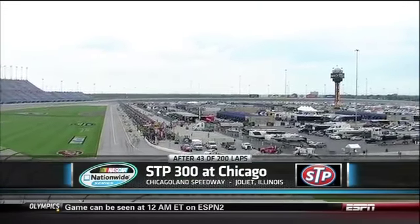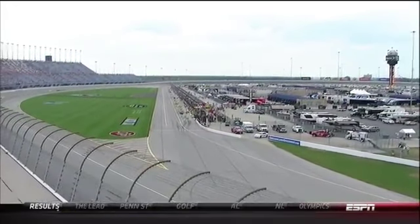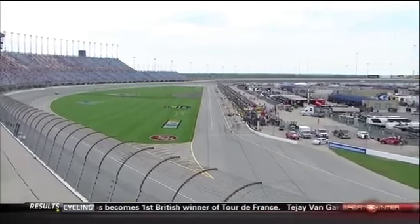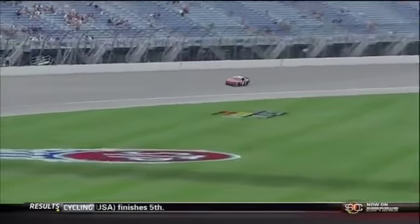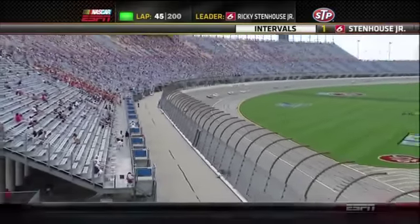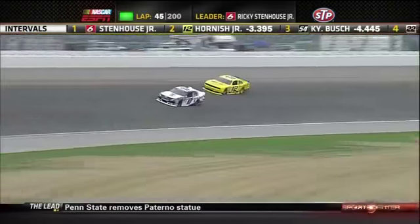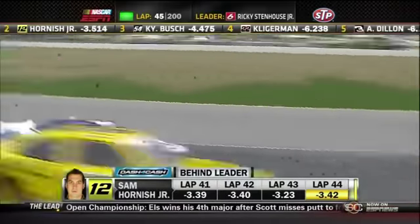We are watching the STP 300 for the NASCAR Nationwide Series here at Chicagoland Speedway in Joliet, just south of Chicago, where Ricky Stenhouse Jr. has done most of the leading through the opening 50-plus miles. There is Stenhouse in pursuit of another win this season, in pursuit of a $100,000 Nationwide Insurance Dash for Cash bonus, and in pursuit of closing some ground on Elliott Sadler and Austin Dillon in the fight for the NASCAR Nationwide Series Championship.